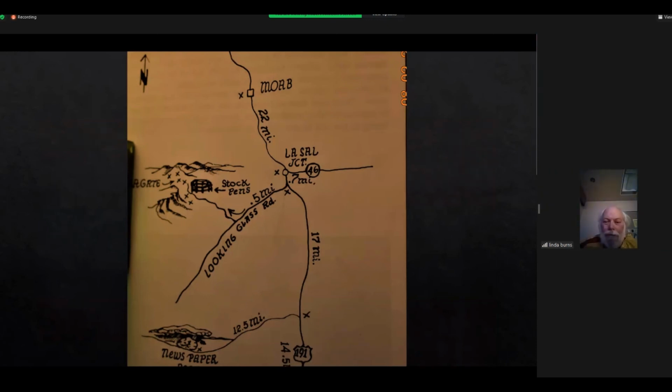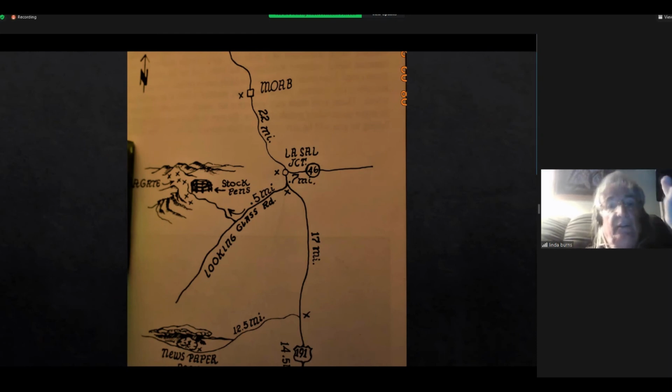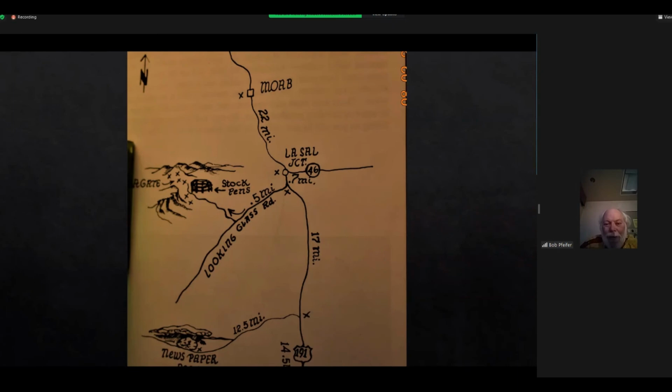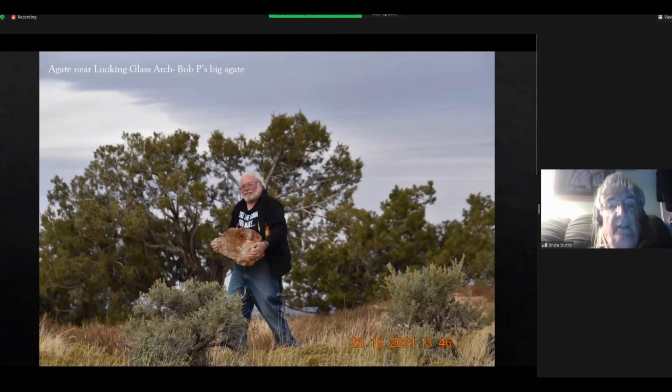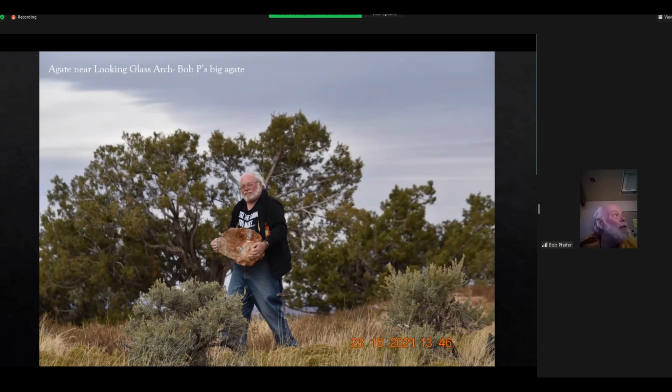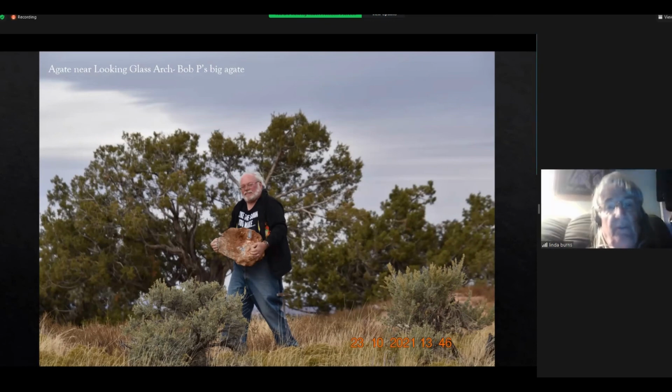So now we've gone all the way back up and we got to that other one. This slide might have gotten out of place. That's heading for the copper mine. This is where we went out there looking for the agates. It said it was a short distance, and of course, it was a very short distance. You have to open the gate, go through the gate, close it, go up around the hill, and you just keep looking. And this is Bob bringing back his little stone.